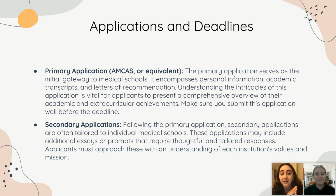And that application includes all of your extracurricular activities. That's where your personal statement is. That's where you'll add your transcripts and your letters of recommendation, and you can choose which ones go out to each school. And that's something that you will go over with your consultant. That's something that my students and I worked on together really closely, is making sure that every component of that primary application is as strong as possible.